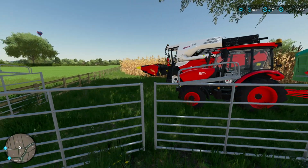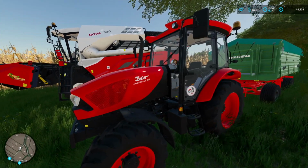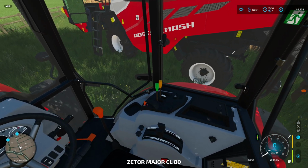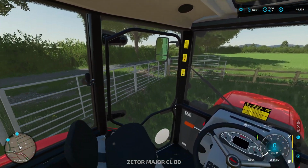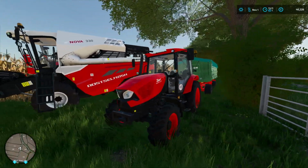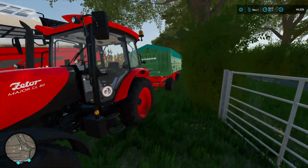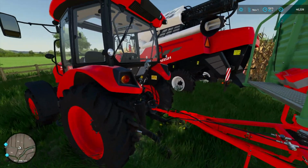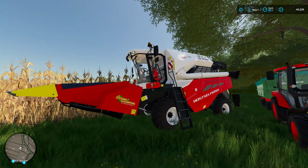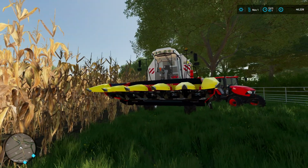Okay, so we've got a little Zetor tractor. Very nice. A CL80, small little tractor. Okay, basic but nice. Very cool. We have got a trailer. Is it only the one? Looks to be, yeah. Okay, that's fine. Is this all hooked up? It is. Very good. Okay, and then over here we've got a Nova 330 with quite a small header.